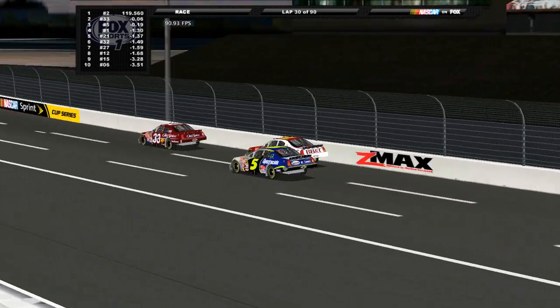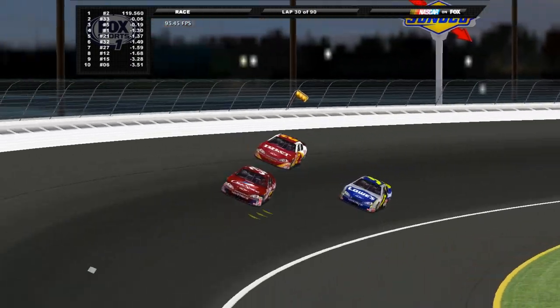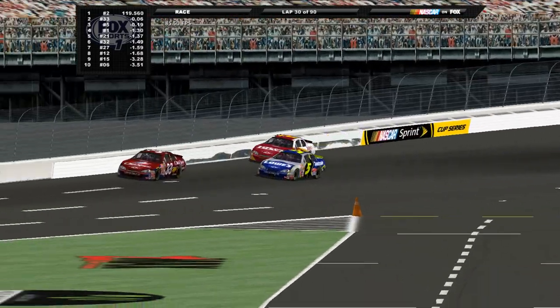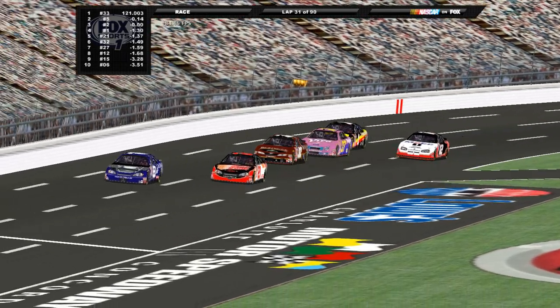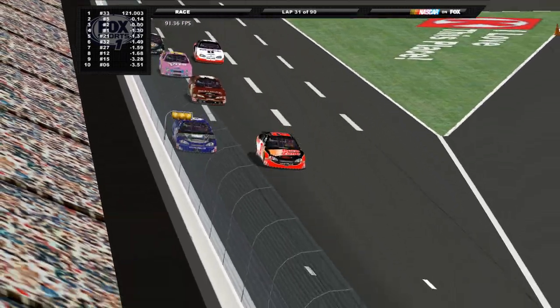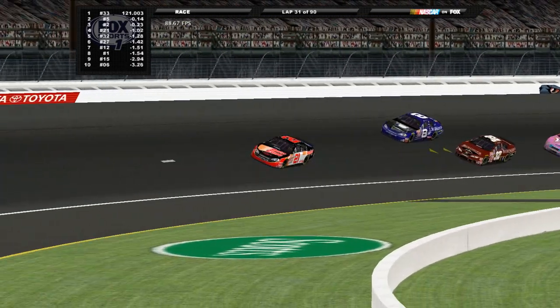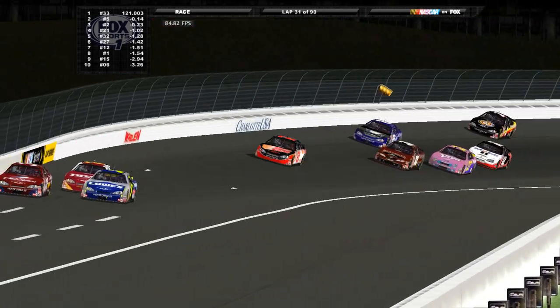Kyle Busch coming back on the inside in that Lowe's number 5 machine, trying to retake second. He's going to get underneath Boyer, drives off through the corner, and he takes the spot right back. Here comes Kevin Harvick. He's cleared the bunch, and he is running away. He is absolutely rolling, trying to re-catch the leaders.